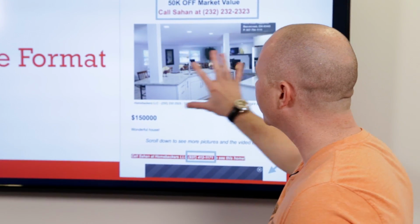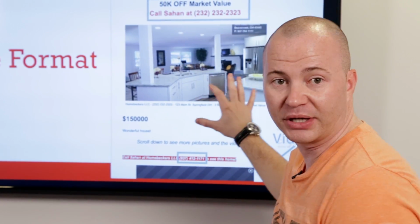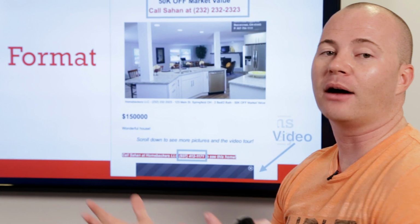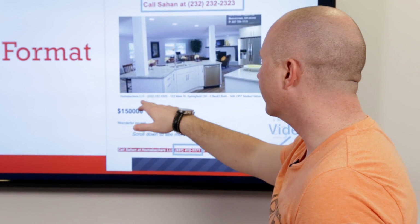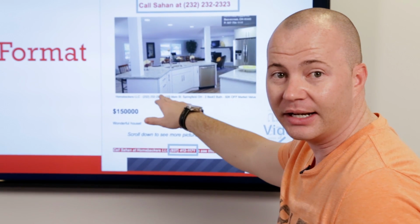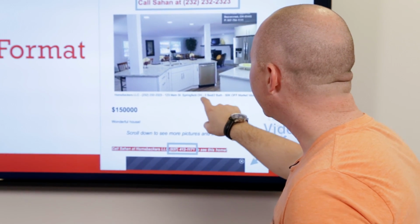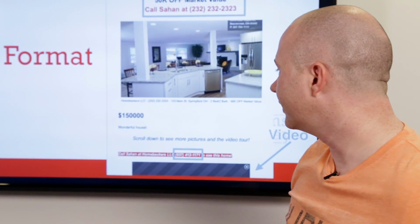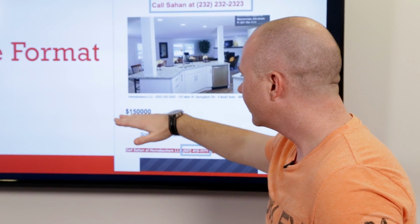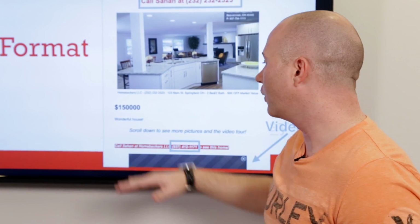Then what we always do is we put the pictures. So we put the pictures right here of all the property, the main picture. This is probably going to be the outside of your house. Put in your name right here, and then bam, again, the lead capture phone number. And then right here would be the same exact line that you put in right there. It's just the headline. Put in the price right underneath that, $150,000, and this right here, where it says wonderful house, is where your property description goes.